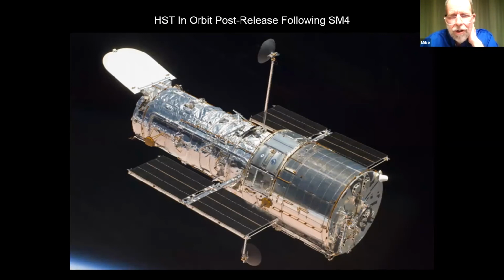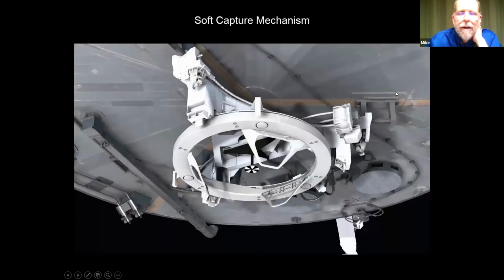Now, if you remember, I showed you this picture before, and I said it was a recent picture, and I could tell because of this thing sitting on the back end of the telescope. This is what's known as the soft capture mechanism. We put it onto the telescope at the end of the last servicing mission. We're going to be operating Hubble for as long as we can, continuing to perform science observations. As long as Hubble's doing science, I don't think anyone's going to say turn it off. It's too cost effective at this point. They've got so much bang for their buck that they can't shut it down.